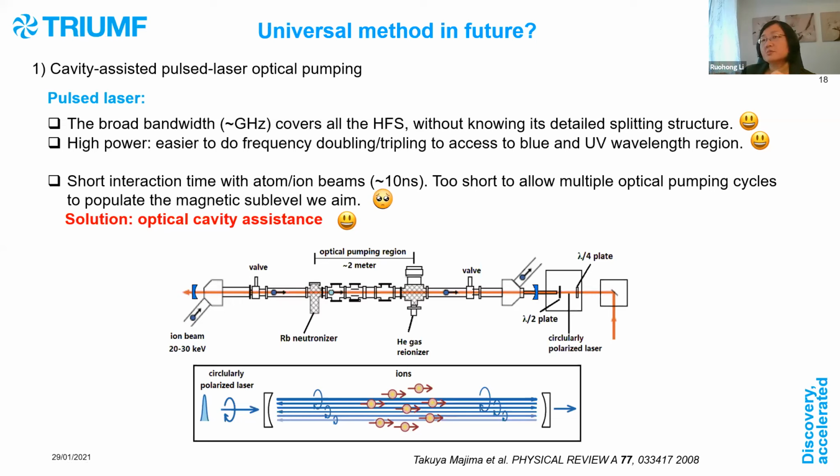So we hope that with this method, we can achieve laser polarization on the nuclear radioactive isotopes, using a powerful pulse laser.